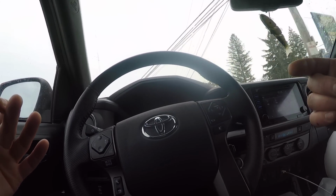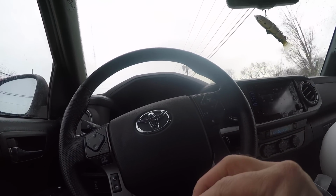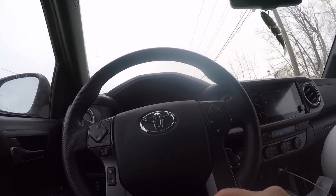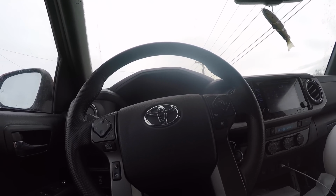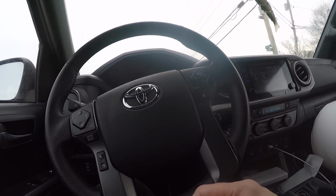A little bit different today. We are doing what we did a couple days ago when we did the auger review, and we're going out without any tip-ups. We literally only have about an hour and a half to even get there and find a hole that's deep enough for us to use the flasher to flash.